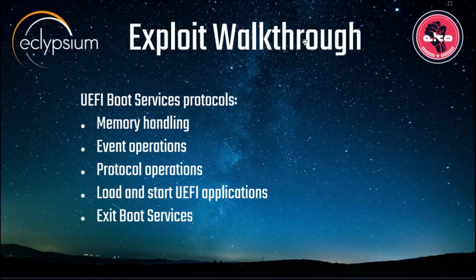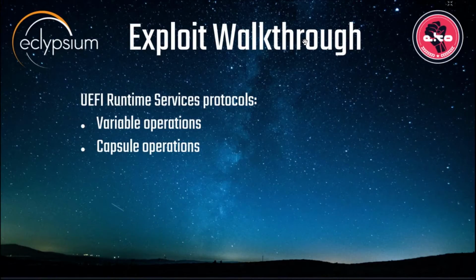Protocol operations, like you can register and say, I want to provide this particular protocol, and someone else can call you. But then there's also the ability to load and start a UEFI application. And that's a pretty key thing for our needs. And also exit boot services, which basically tears down the boot services functionality and only leaves the runtime services functionality.